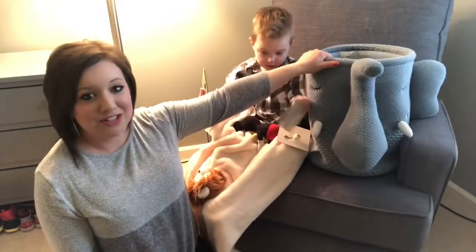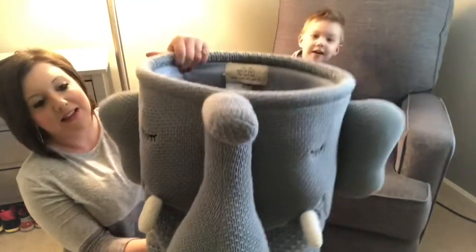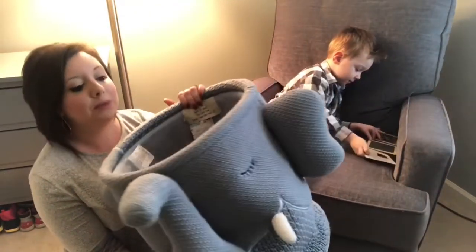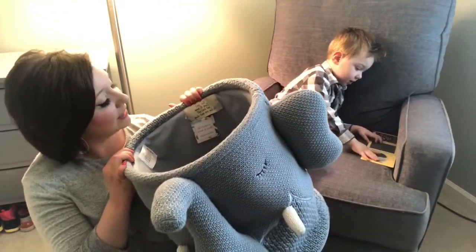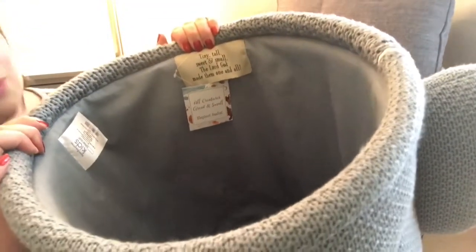Elephant. So last, I wanted to share with you guys what we had all of our things in. This is our new elephant basket. I love this. It's super huge. This would be perfect for storing any toys, any books. You could even put blankets in here. But of course, the message on the inside says, tiny, tall, sweet, and small. The Lord God made them, one and all. So I just love that message. I think it's so sweet and so cute.